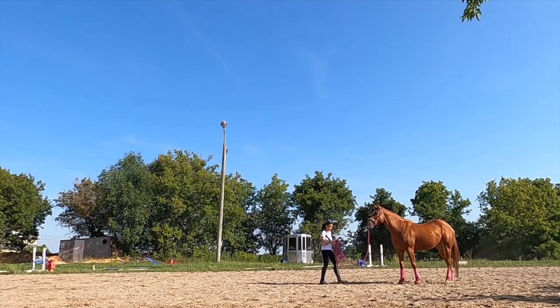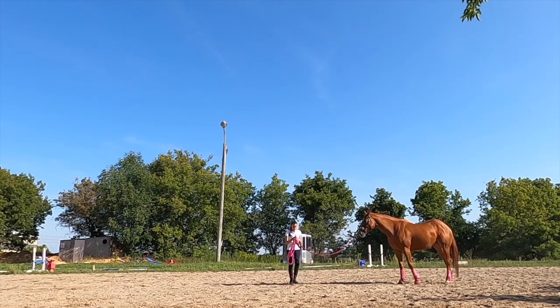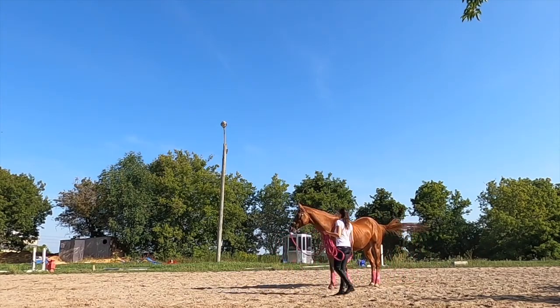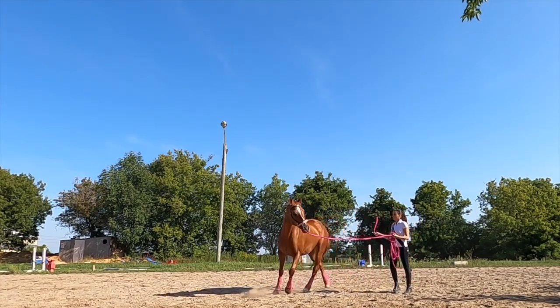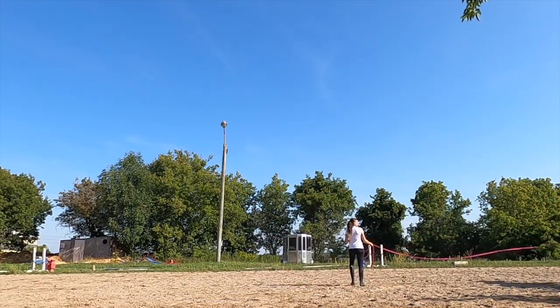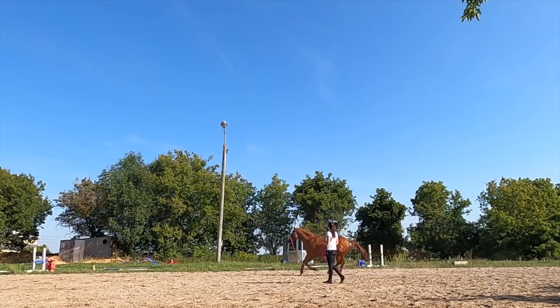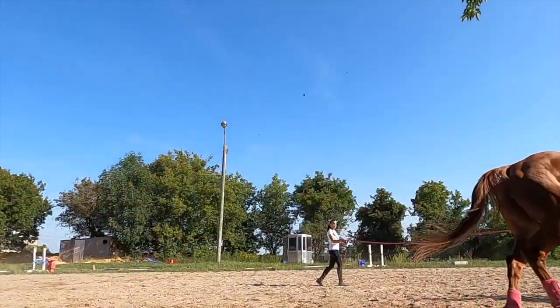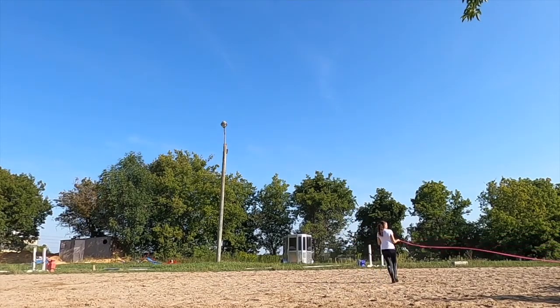I just want to clarify that the energy level that she had shown earlier is something that she does most of the time on the lunge line, and I usually only allow it on the lunge line when I feel that she has a lot of energy stocked up. So I let her get all of that out there on the lunge line, and so it's easier for us to do some work afterwards.